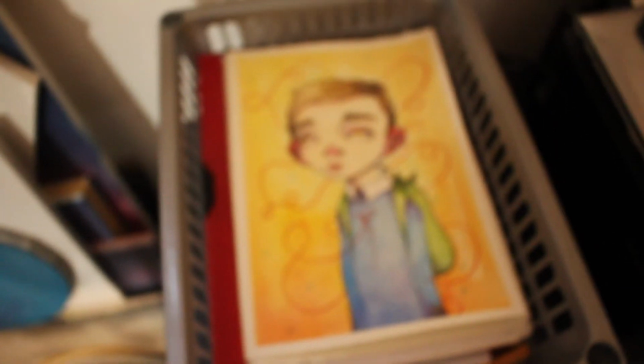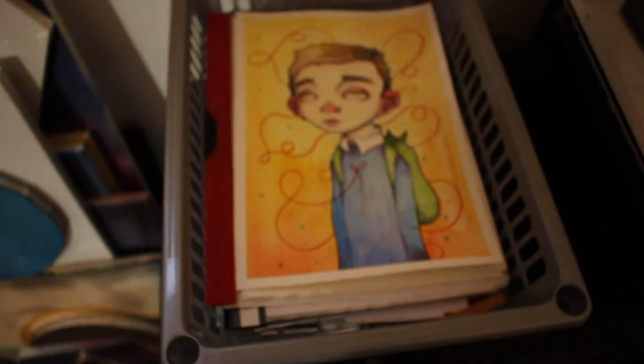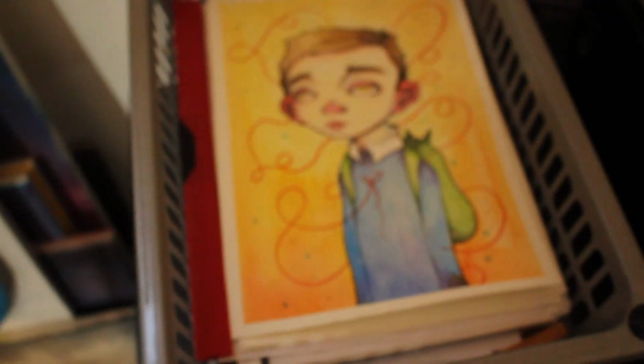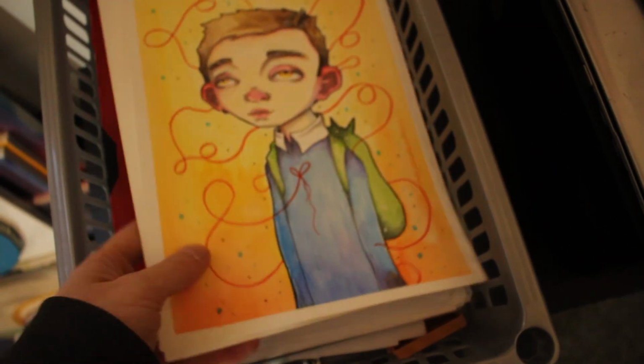Let the camera focus. This little space right here is my ideas box. I think it's having trouble with the light. There we go. So that's a watercolour piece I'm working on. There's a few other watercolour pieces I'm working on. And these are all the ideas. I've put them all in folders: book ideas, comic book ideas, sculpture ideas, just everything. I put it all in one place and I write everything down so that I can go back to it at a later point.